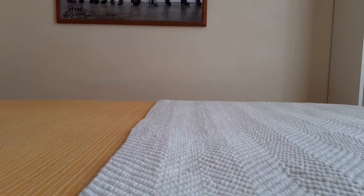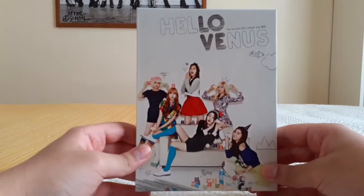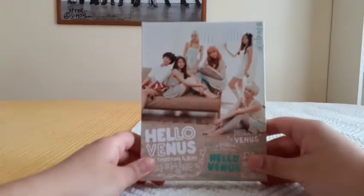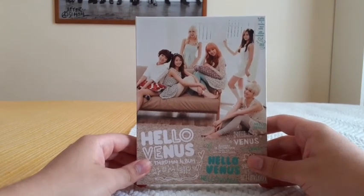Then I have the second mini album, What Are You Doing Today? I love this photo book so much. I love the comic book concept. It's so pretty. And then I have their third mini album, the last one with Yuara and Yunja, because Pledis, again, is poo. It's a piece of poo. And they destroyed what Hello Venus could have been, a big girl group. I do believe so. If Pledis didn't do what they did, Hello Venus would have gotten big.